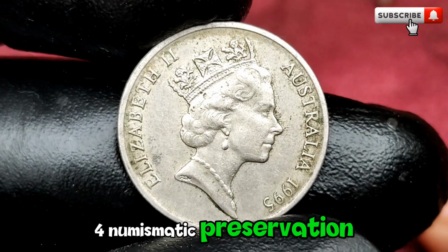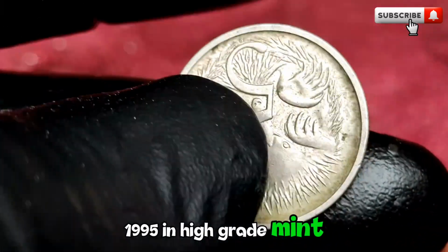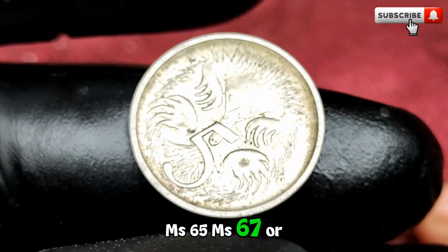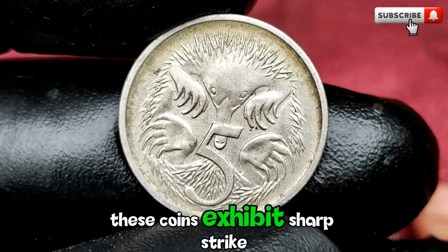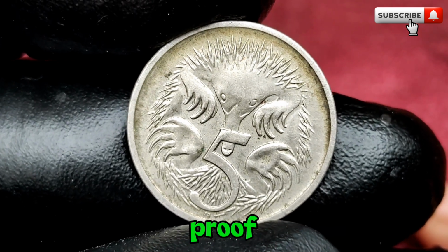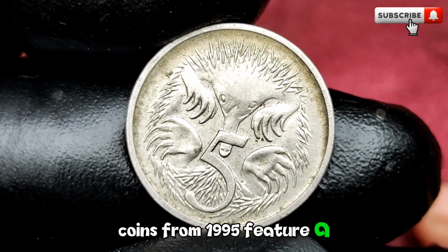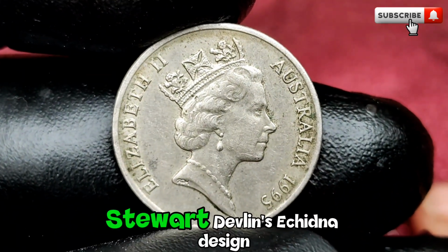For numismatic preservation, collectors often seek examples from 1995 in high-grade mint state, MS65, MS67 or higher. Certified by professional grading services, these coins exhibit sharp strike details, no wear, and attractive eye appeal. Proof coins from 1995 feature a deeply mirrored field and frosted devices, making them superior examples of Stuart Devlin's echidna design.